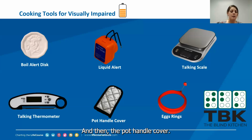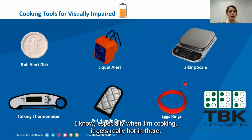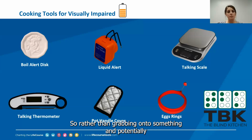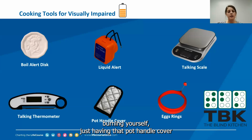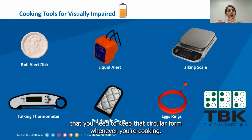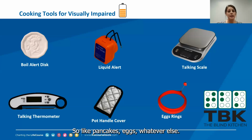And then pot handle cover. I know, especially when I'm cooking, it gets really hot in there. So rather than grabbing onto something and potentially burning yourself, just having that pot handle cover prevents that. And then egg rings. They call themselves egg rings, but it could be used for anything that you need to keep that circular form whenever you're cooking. So like pancakes, eggs, whatever else. So essentially you just stick that in the pan and then you can pour whatever you're making inside there, and it'll keep that form.